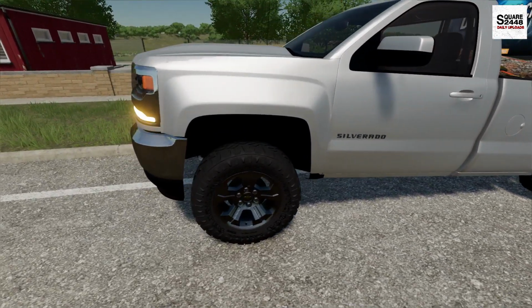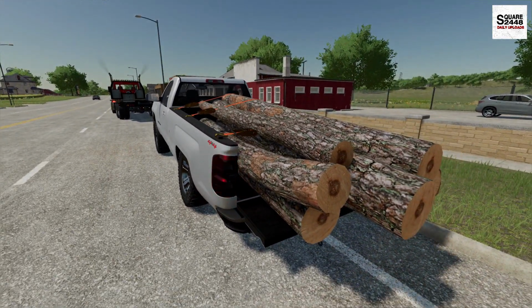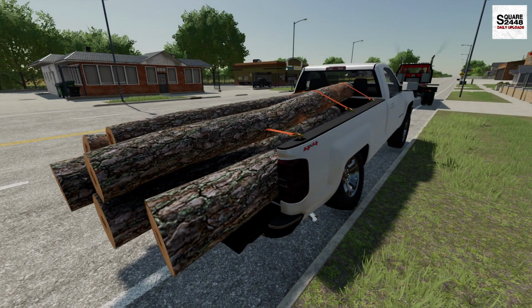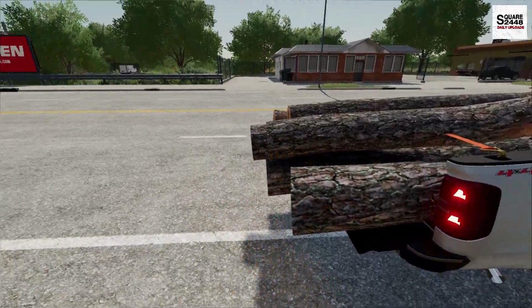So this is a Silverado, yeah, a Chevy 1500. Whoa, look at all those logs, guys. I would say this truck probably can handle about 1,000 pounds in the bed, and this is easily a good estimate of 3,000 to 4,000 pounds. So 2-3 times what it should be carrying, and the suspension just broke here. But let's go talk to the officer.